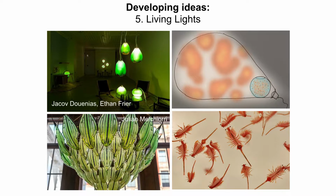I also then started looking into the living lights, which quite a lot of designers are looking at the moment. This one at the top is using spirulina algae, which glows and purifies the air. It exchanges, it's a sort of a biofuel in itself. So there's some really interesting projects going on in this area already. This really beautiful piece is a chandelier made out of glass leaves that are filled with water and algae, and is also an air purifying light as well.